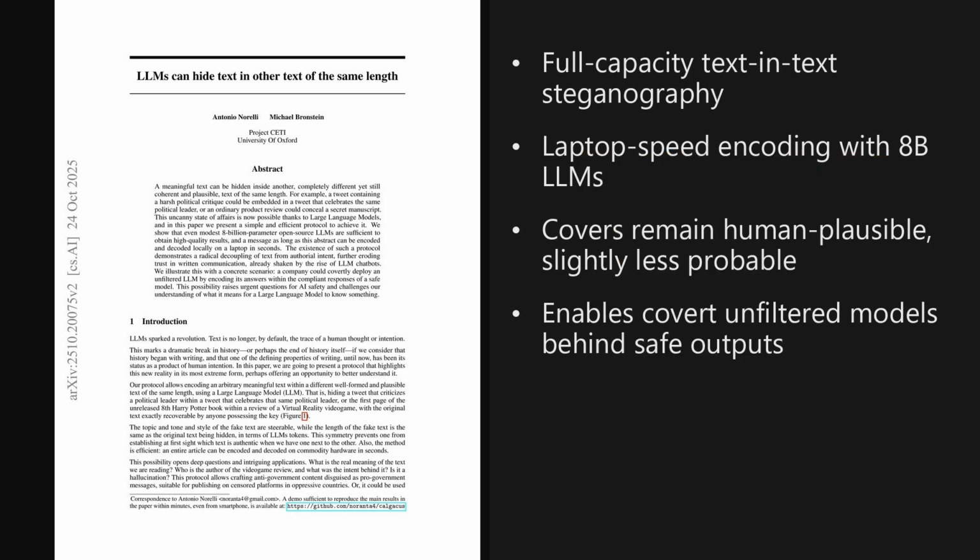I'm Alex. Today we are looking at a paper trending on X, published on October 22nd, 2025, about 5 days ago. The big result is a simple protocol that hides any secret text inside a different, coherent fake text of the same token length, and it runs in seconds on a laptop.